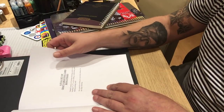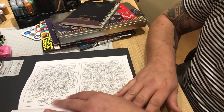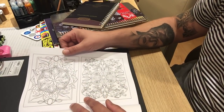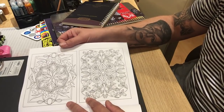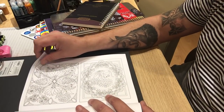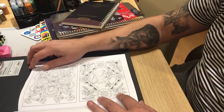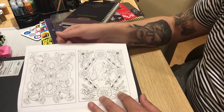And then we move on to a full set of craft greeting card bonus pages. So we've got some of the past images that we've looked at. They are in a smaller format. They could be used as cards, they could be used as giveaways, or they could just be left in the book. I personally will be leaving them in the book. I don't want to damage the book.